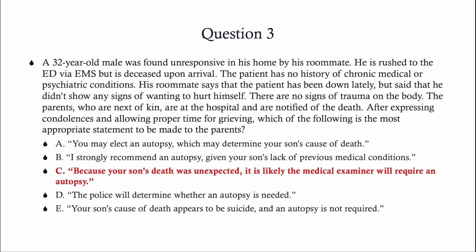And when you're talking about a mandatory autopsy that the medical examiner orders, it has to be done. Okay, there's no consent involved. So for that reason, you can't elect the autopsy. It has to be done. I strongly recommend an autopsy. Well, yeah, we would recommend it, but it's really not up to us. So that's out. The police will determine whether an autopsy is needed?